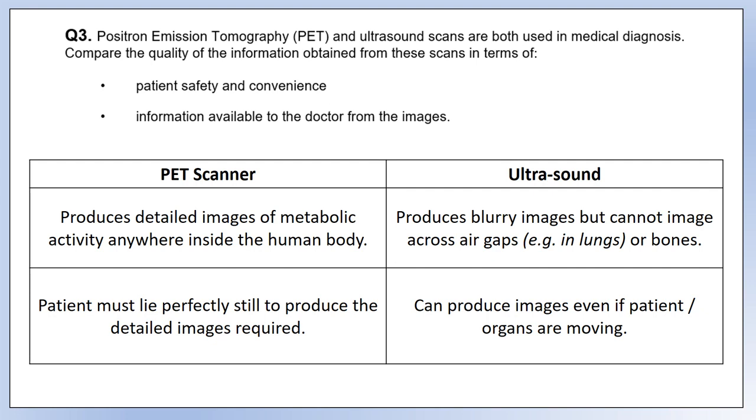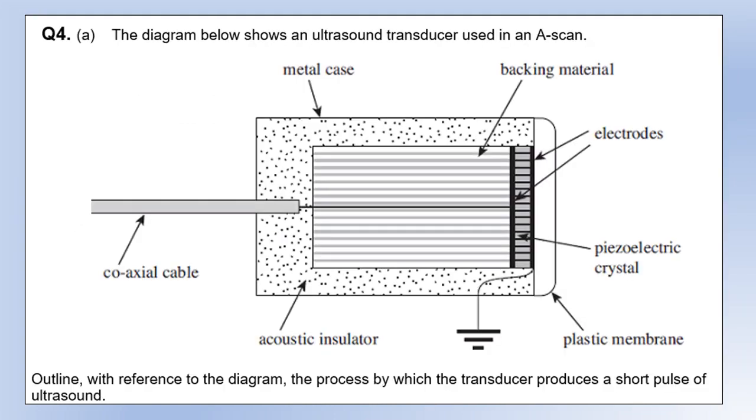But on the flip side of that, it's very easy to distort or ruin the images with a PET scanner. The patient must lie perfectly still, whereas an ultrasound can easily deal with moving patients. This is how it can see a baby even though it's moving around inside the mother's body. So those are some of the points that you would need to make to answer this question. I gave more than enough for this one, just to show you the different options.